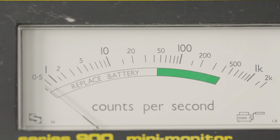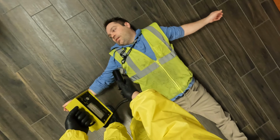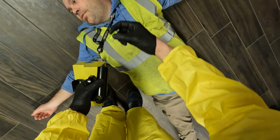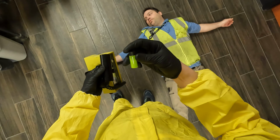Every electric pulse can be seen by the counter dial and heard through the speaker it's directly wired to, making that infamous clicking sound. The more clicking that can be heard means the more radiation is present. And if you hear this, run.